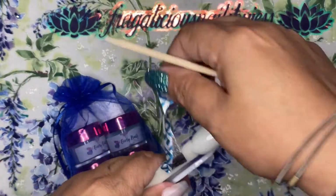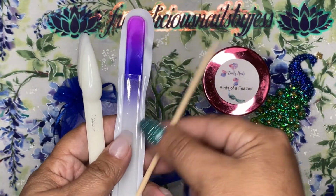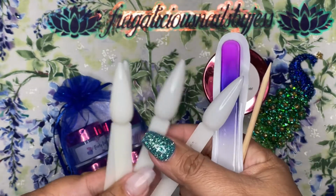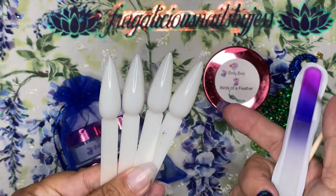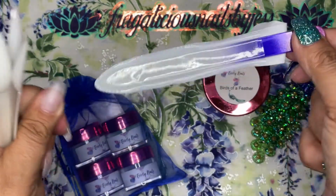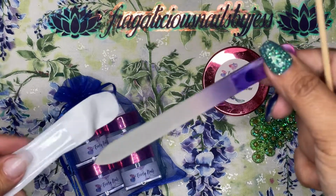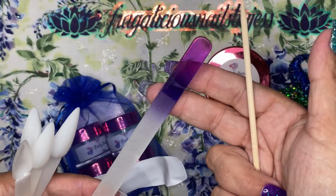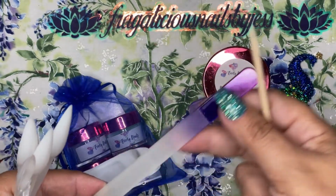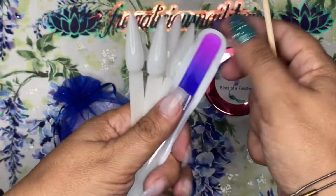It also always comes with some extras. This month's bag came with a beautiful glass nail file and some swatch sticks and an orange stick, which is great for cleaning up the cuticle lines. And this is a beautiful full-sized glass nail file. I love glass nail files. They are amazing, especially for natural nails, so I use mine a lot, and that's a nice little bonus.